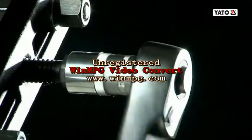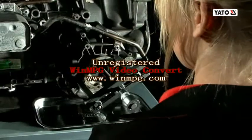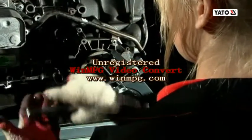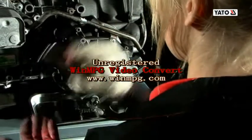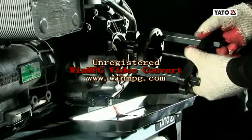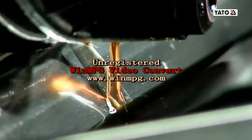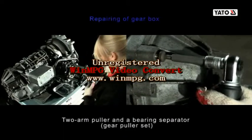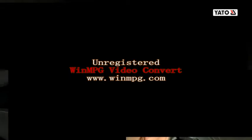They have oxidized arms and chrome-plated lugs. The edges of the separator are precisely polished and hardened, which facilitates removal of tightly adjusted bearings. The driving system of the puller consists of a screw with a trapezoidal fine thread, which is equipped with two kinds of tips, taper and flat end.